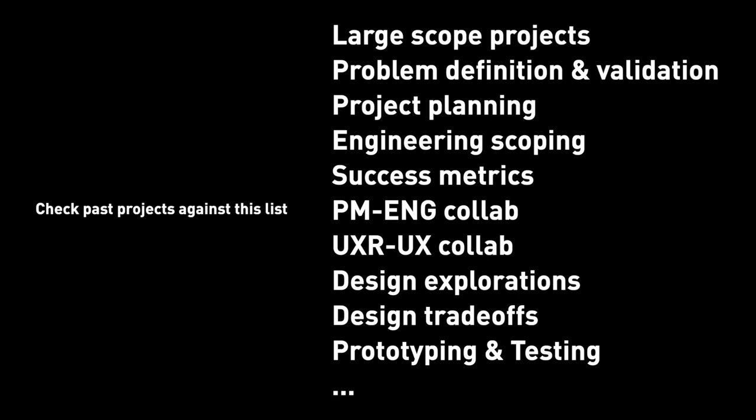Or you can revamp an existing project. The workload can be less, and as you know, design never ends. You can always keep working on your favorite projects, and that's totally valid. But just compare what you have done to that list and fill in the gap. You can also do freelance work with a real client. That tends to give you more exposure to cross-functional collaborations. But make sure you're looking for product design freelance work.